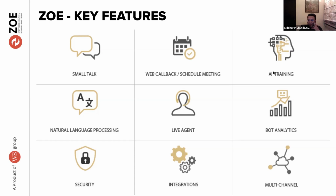So you have AI trainers to keep growing the database. You have a live agents module, bot analytics, NLP, and of course, security. Depending on the kind of data, with GDPR, and in California the CCPA, you need to make sure that the right encryptions are there. As an example, we don't record credit card numbers, and if somebody gives a credit card number, it's redacted and stored in an encrypted way. Even passwords are encrypted and redacted, right? So even in the report, it will not come up like that.